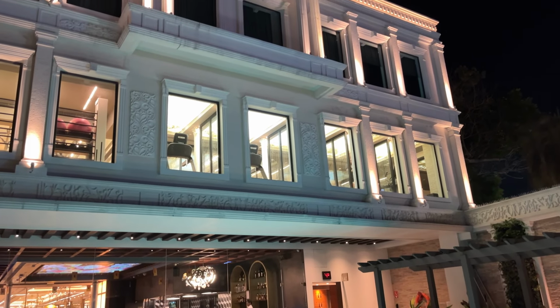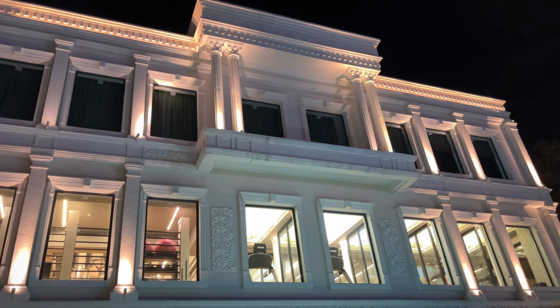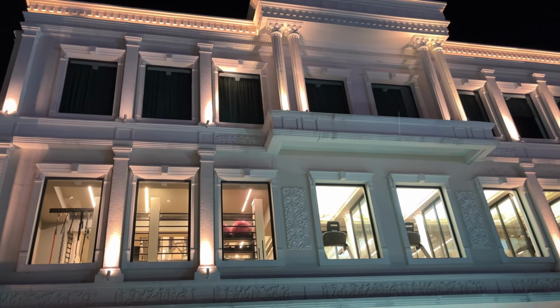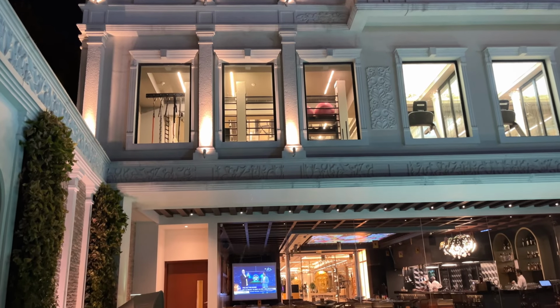Also, you can see the gym area there. I will show you the gym area also in the next part of the video. The gym is one of the beautiful parts of this hotel. That is one of the unique selling points of this hotel as well.